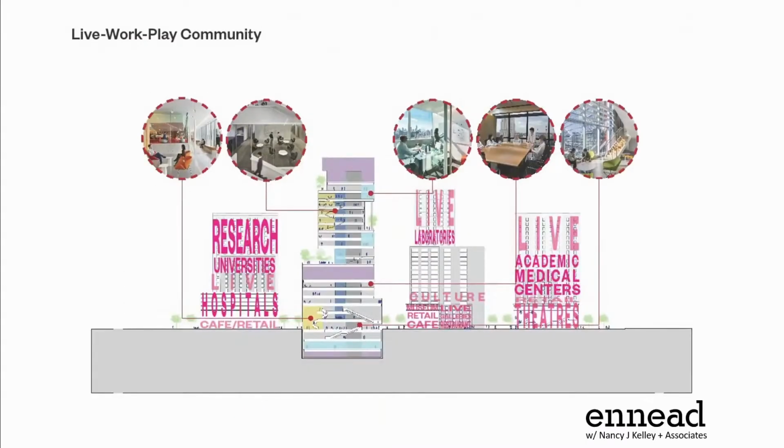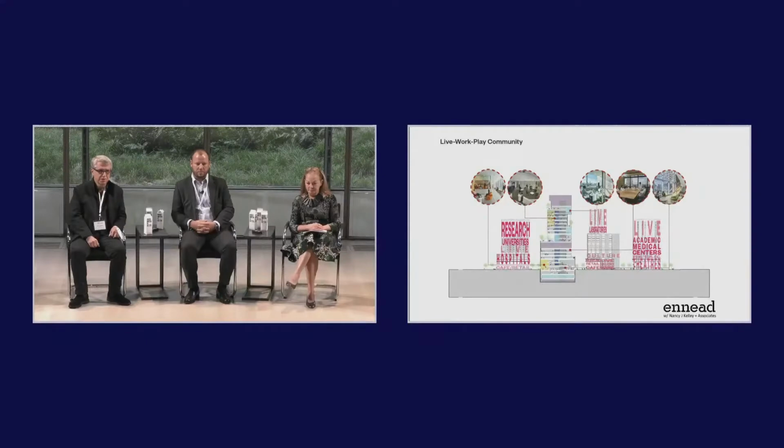It's the live, work, play community that I think everybody's looking for in life science. And in Manhattan, with all the repositioning buildings, it's easy to get a little bit light on the amenities, but here there's so much texture and landscape and urbanism around you. So as we move to the Cove, we're going to basically recreate this, but also, we hope, in a smart city and environmental way. Next, please.